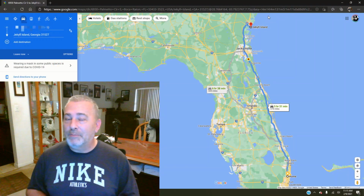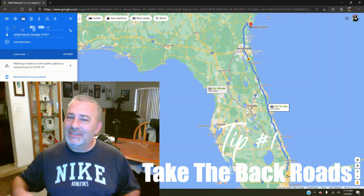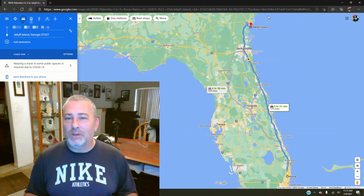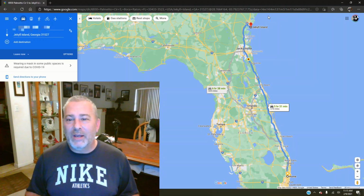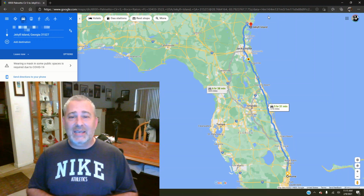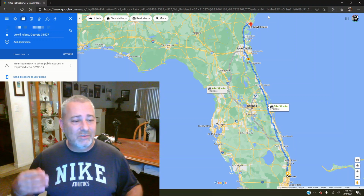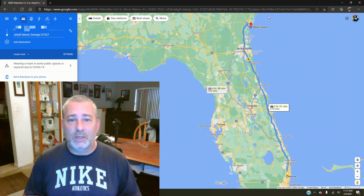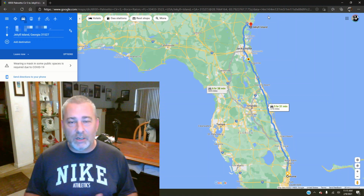All right, everybody. So tip number 1 is get off of the highways, get off of the motorways, and take the back roads whenever possible. That's where the magic's going to happen. Motorways and highways are designed to get you from point A to point B as fast as possible, and that's it. All you're going to see is cars, trucks, gas stations, and concrete. And here in the United States, you're going to see billboards every quarter mile. But the back roads is really where the magic happens.